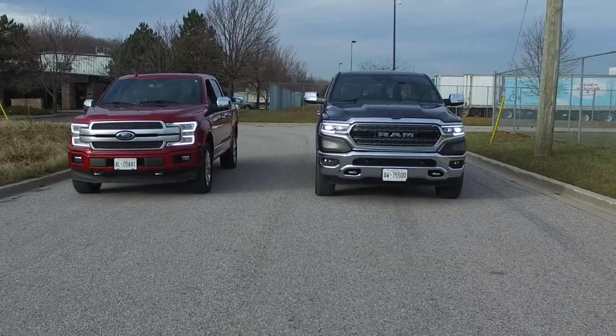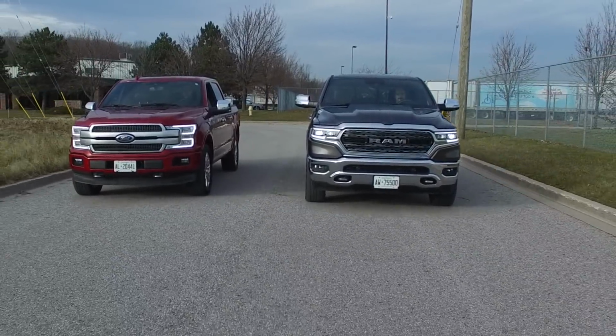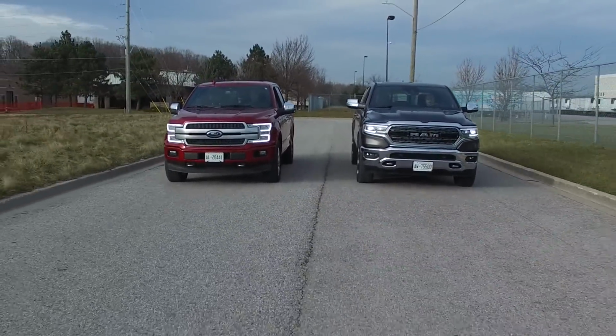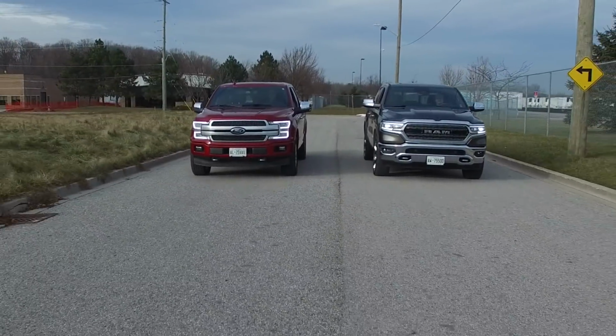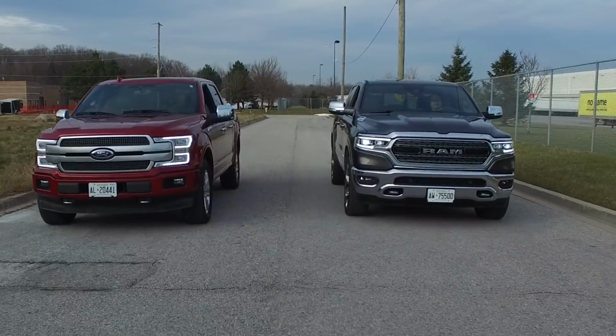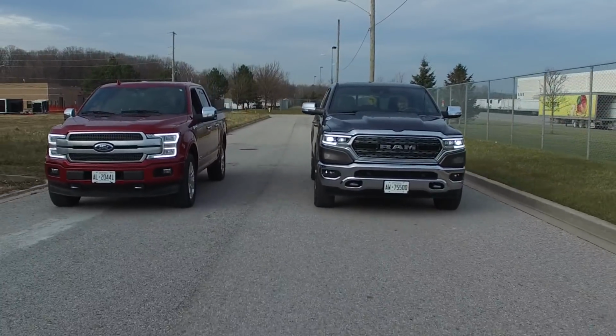Just don't leave your valuables inside these trucks, because they are the number one most stolen trucks in North America. No, this one is the most stolen truck in North America. Yeah, the F-150, right? Yeah. So just insure it, and if it goes missing, oh well, get another one.